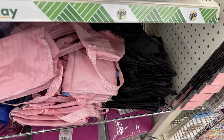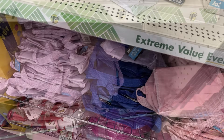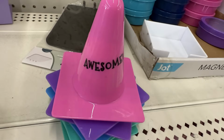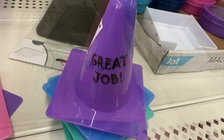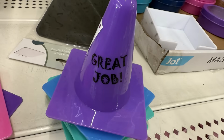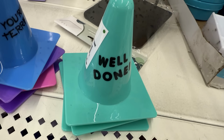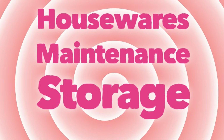They have a bunch of their lunch sacks in pink, black, purple, and blue. And then these little cones that are meant to sit on a desk. They have pink that says awesome. Purple says great job. The blue one says you're terrific. And then the mint green says well done. And now for the housewares, maintenance, and storage.